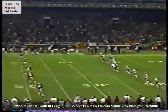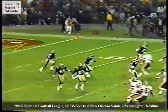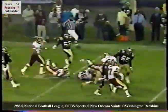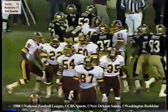Washington 17, the Saints 14. Lowmiller's kickoff is high. Jamel Gray at the goal line. Gray is out of the pack and still going outside the 30. Good return. Stopped finally by Keith Griffin.